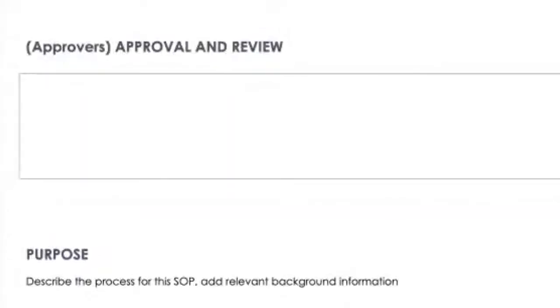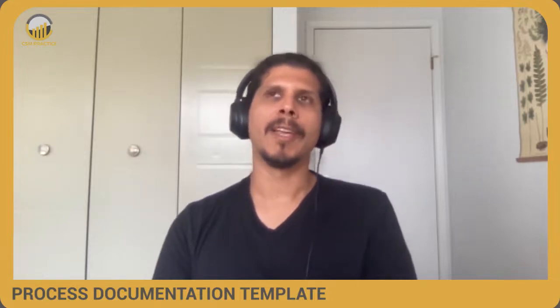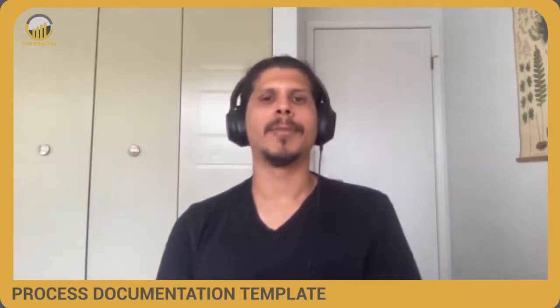Then typically you have approvers. You will have either your manager or your peers approve it, just to make sure that it complies with the whole structure. Then you have to describe a purpose. You have to describe what's the purpose of the process and what's the background, meaning we are documenting this process because this and that happened in the past and we're trying to prevent that from happening again, or people are not doing this, so we are preventing people from not doing it anymore.